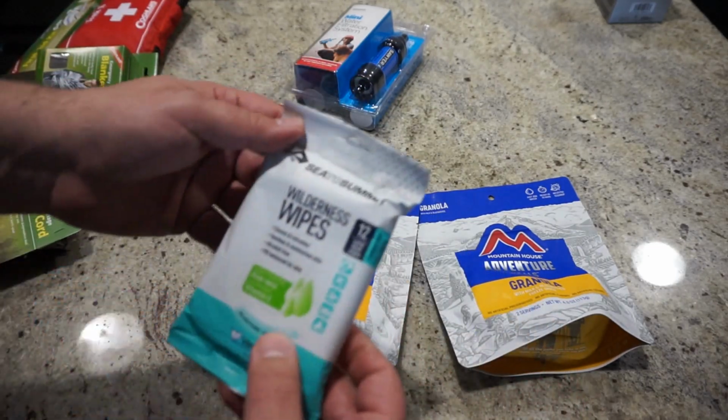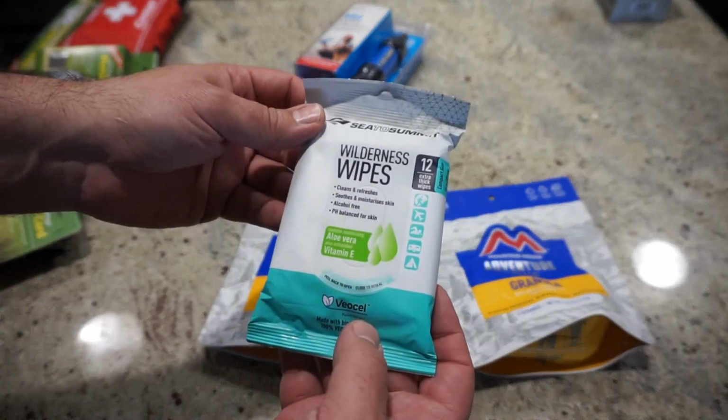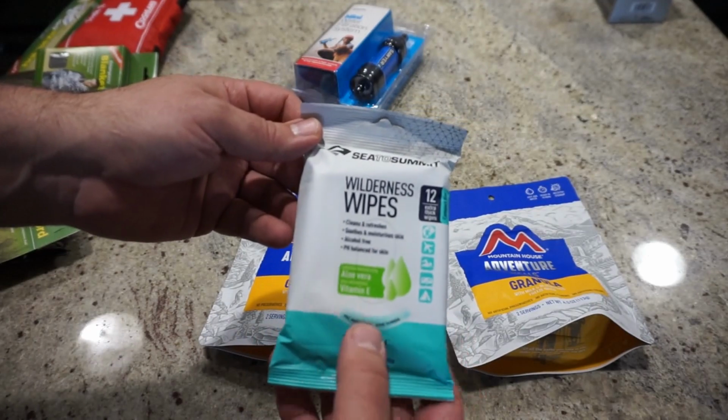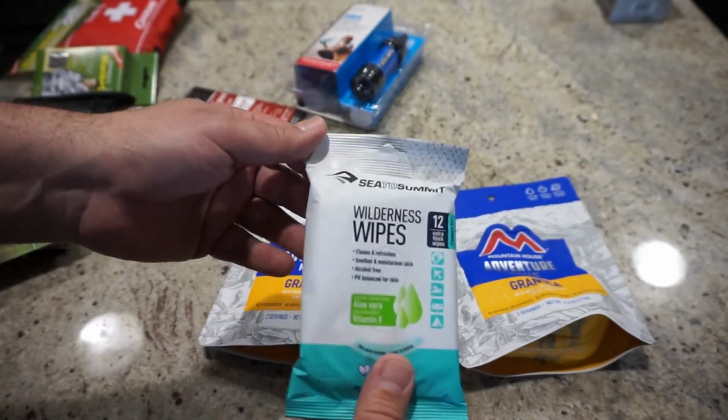Got to stay clean, so we've got some wilderness wipes here. It's sealed, all set to go. I've got 12 extra thick wipes in here. Alcohol free. It's got some aloe vera in it, so anything to keep myself clean and in as good a condition as possible till I get back home.